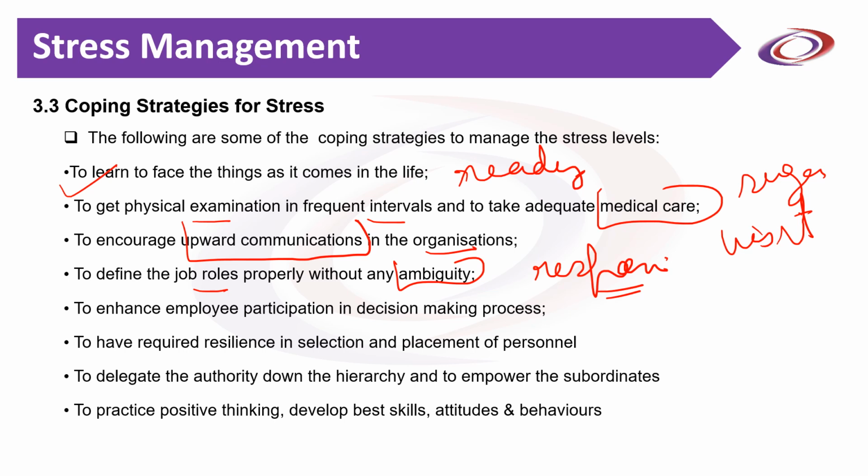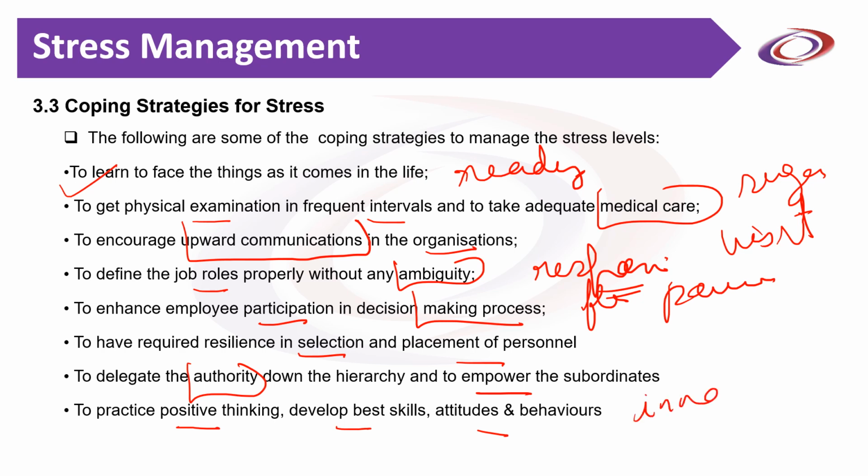To enhance employee participation in decision making, this would give them a sense of power and authority. To have the required resilience in selection and personnel placement. To delegate the authority down the hierarchy to empower the subordinates. And to practice positive thinking, develop best skills, attitudes, and behaviors. This is basically to be innovative. We should foster and encourage a creative and practical approach. The objective should not be penalizing them, but enabling them to develop and prosper.